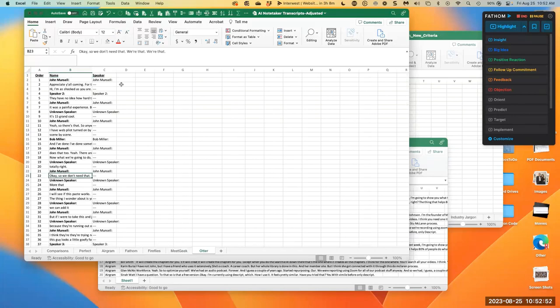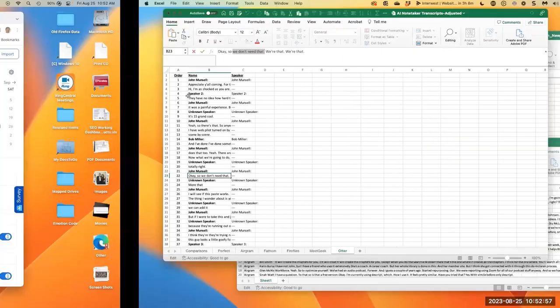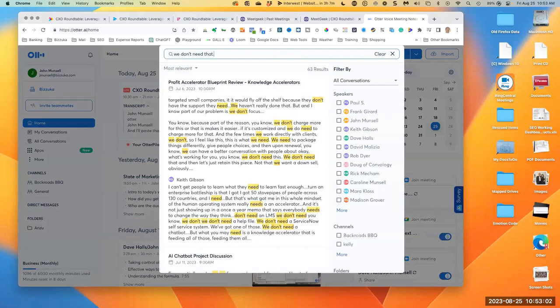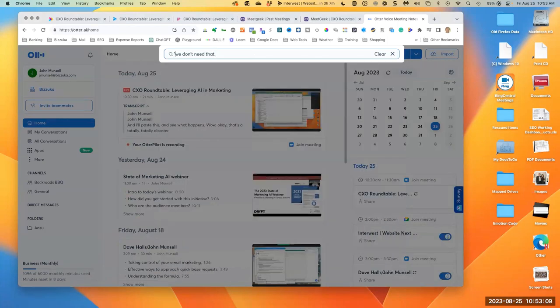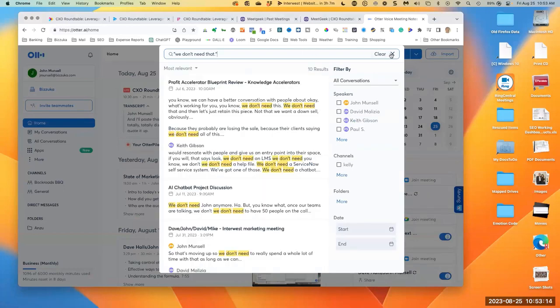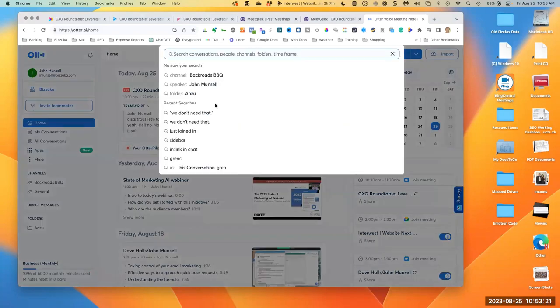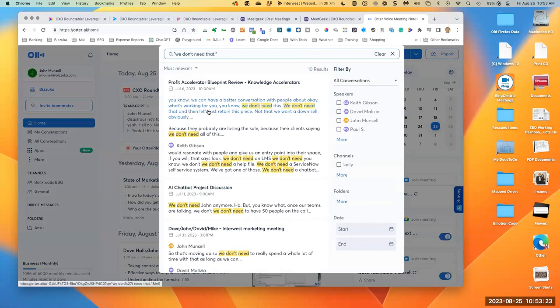All right, so we'll go over here and do the same drill for Otter. I'll paste this and let's see what happens. Wow. Okay, that's a totally disastrous search. Let's see if we can quote it up. Nope. Oh, no, that's better. That was better, wasn't it? Using quotes in Otter does work better. Yeah, but it's bringing up the wrong one.